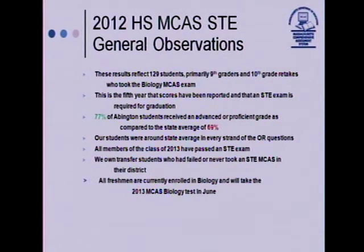The good news is all the members of the class of 2013 have passed an STE exam, and so they're all set for that being part of the graduation requirement. And again, we look at students who are coming into our district that never took the test or failed, they need to retake it. All our freshmen enrolled in biology will take the MCAS test in June. And having said that, that's June 4th and 5th.